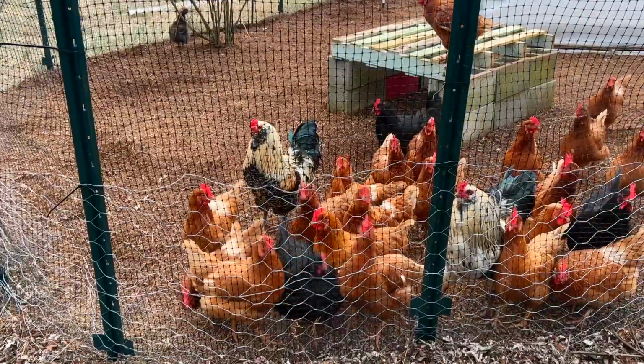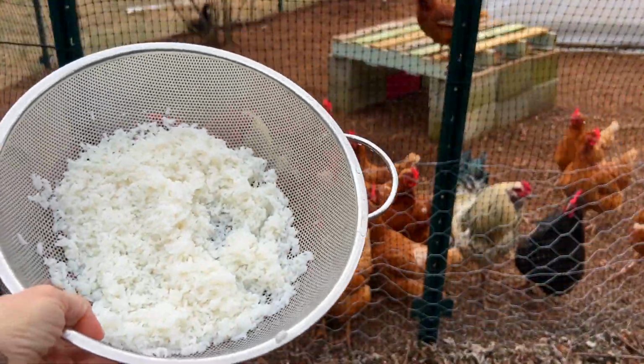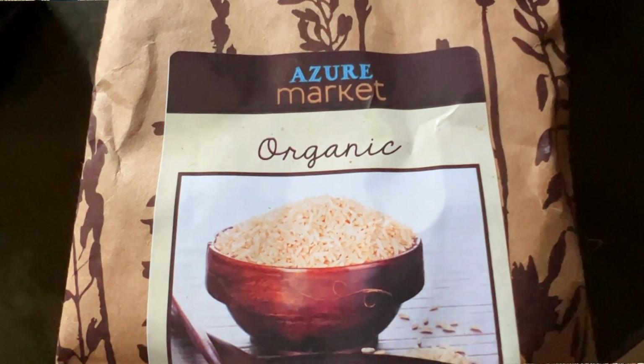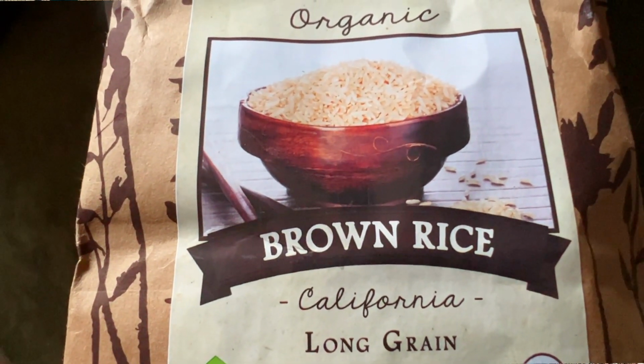Another thing that's great for chickens to have is rice. Now, I did give them white rice for the first time just this past week. I don't ever do that, but I had it for something special that I was making. Usually it's brown rice because anything that is less processed is better for the chickens.